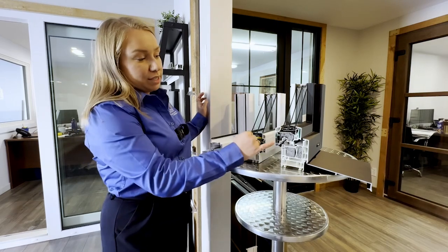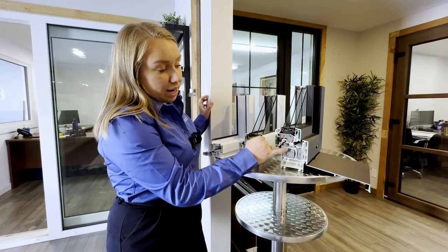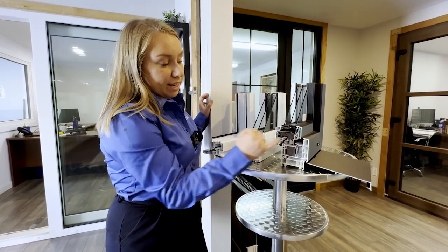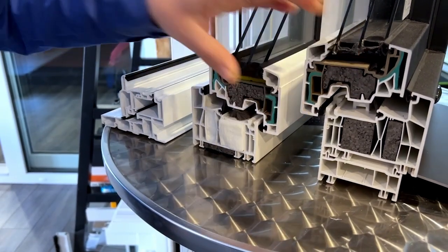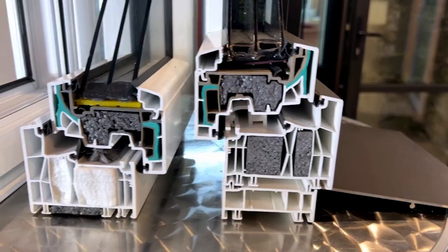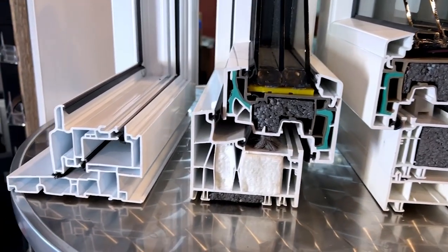You can also see insulation inside the frame. There are 3 weather strips between the sash and the fixed part for better sealing. The gray part you see is first-hand recycled PVC. PVC can be fully recycled up to 8 times, making it a very eco-friendly material over its life cycle.